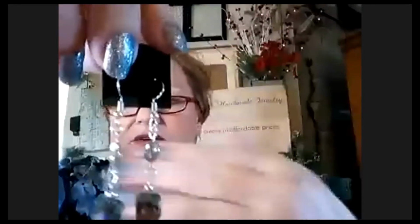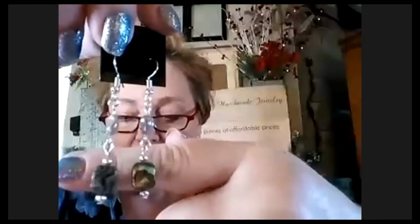This is abalone with that same cream moonstone. And because these are all pearls and shells, they do give you that calming feeling. And these are $8. And then the last item I have is a Hamsa bracelet.